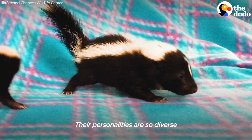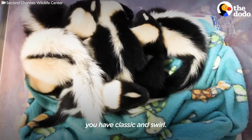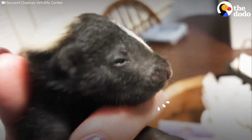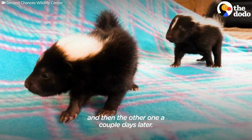Their personalities are so diverse, and all their markings are different. This kind of smells like ice cream. You have classic and swirl. Look whose eyes open today. One skunk might open their eyes one day, and then the other one a couple days later.